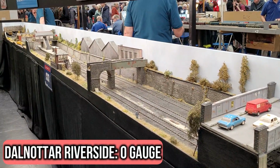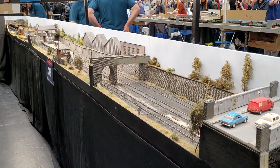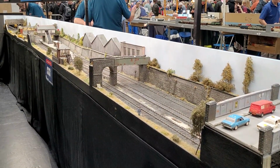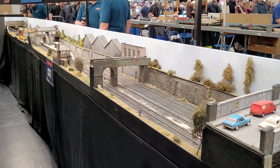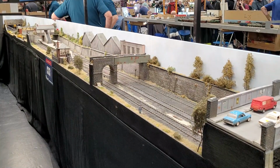Dalnottar Riverside. Located on the north bank of the River Clyde between Clydebank and Bowling, this line was once part of the Caledonian Railway, as the word Riverside was used to separate the Caledonian Railway stations from the North British Railway stations. The Caledonian route ended up being closed, and the North British route still runs trains to this day. This O gauge layout is operated by the Scottish Diesel Electric Group.